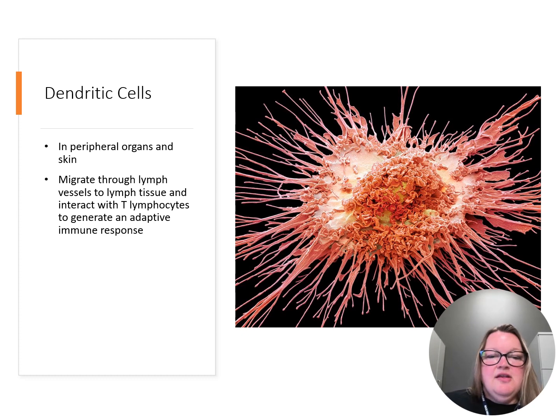Dendritic cells. This is another cellular component of inflammation. These provide a link between innate and adaptive immune responses. They're phagocytic, meaning they ingest, and they're located in peripheral organs and skin. They recognize pathogens through their receptors. The invaders are then internalized within the cell through phagocytosis, which means that the dendritic cell eats the invader.